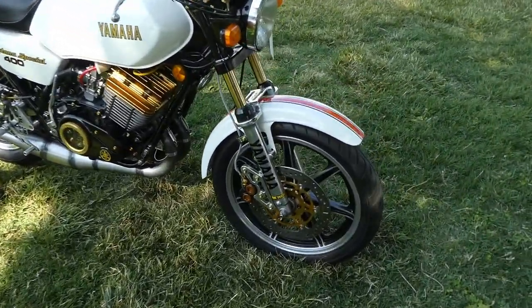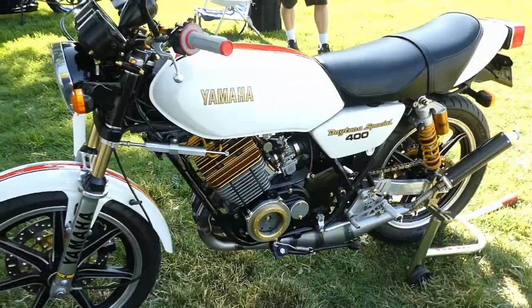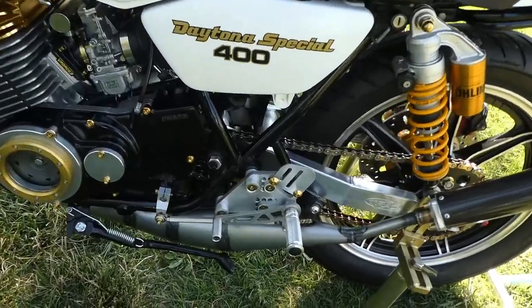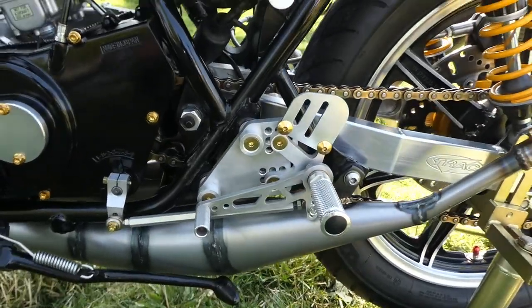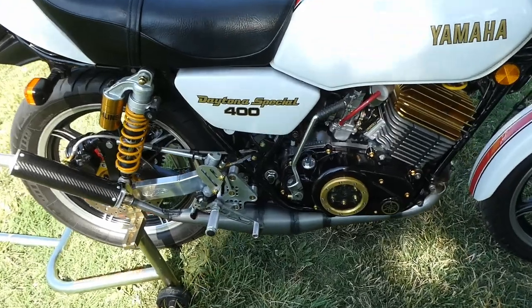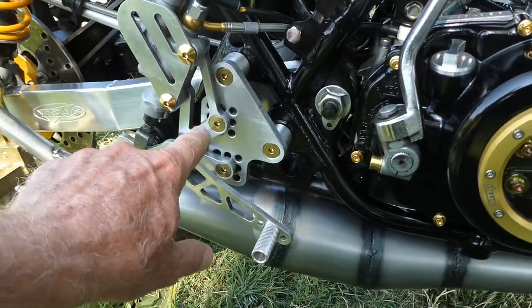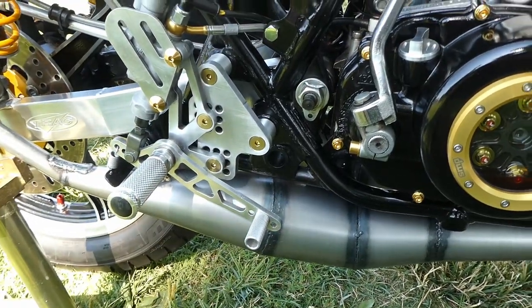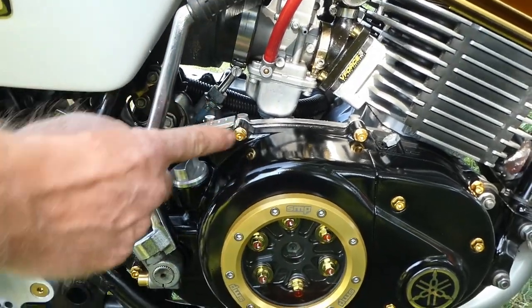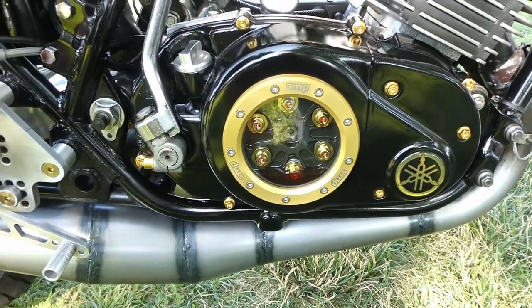Got the R6 brakes with the adapters, or brake. R1. And another cool cover on the stator side. These rear sets look really, really nice. You've put a little effort into fasteners too. Look at these fancy fasteners. Gold anodized? Some of them are titanium. Are these titanium? No, these aren't. The ones inside are the clutch. Nice, wow. I think these are titanium.